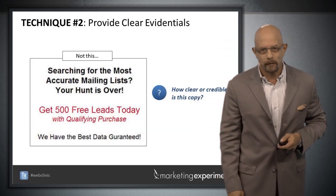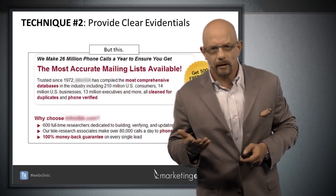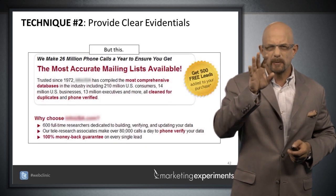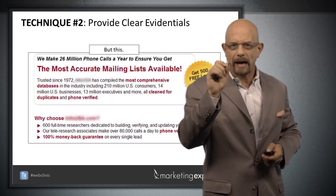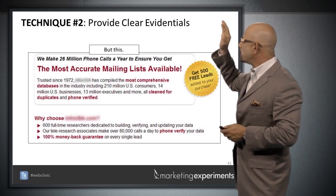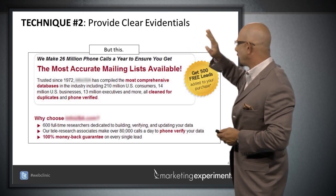Which leads me to an example. We did this with Info USA, but this complete difference. I'm going to go back. Look at this vague articulation compared to this specific articulation. 26 million phone calls a year to ensure you get the most accurate mailing list available. Look at the date, since 1972. Look at the exact numerical explanation, quantifiable, how large, how comprehensive.